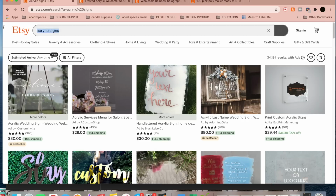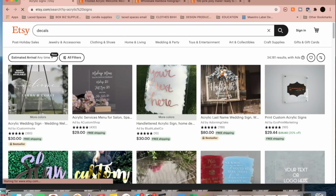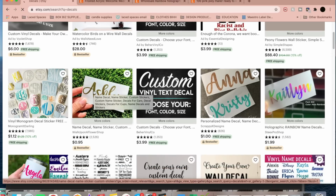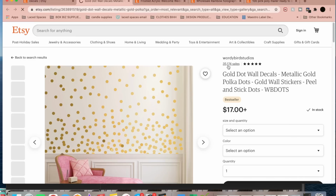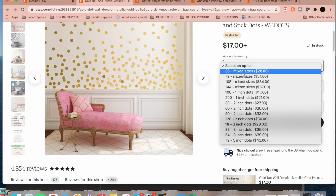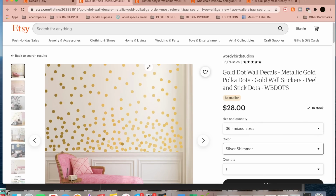I didn't pull up a decals site or Etsy shop, but I can show you just how quickly you can go and find decals that are made on Etsy and how much people make for them. Like this right here, look how many sales they have, 35,000 sales, and they are charging a minimum $28 for 36 circles that you can literally cut out with the Cricut.